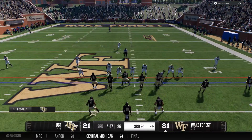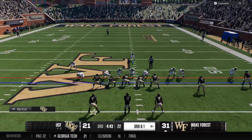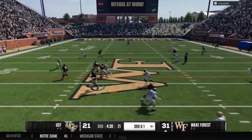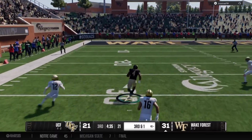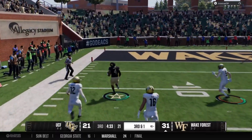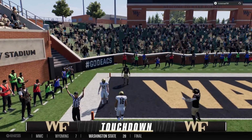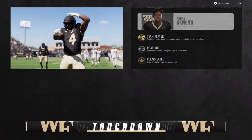Let's see what they do on third down. Here we go. Looking to throw for it. A little screen to the running back. Still running at the 40. He's off to the races. Touchdown, Wake Forest. And once he found open space, the band might as well start playing.